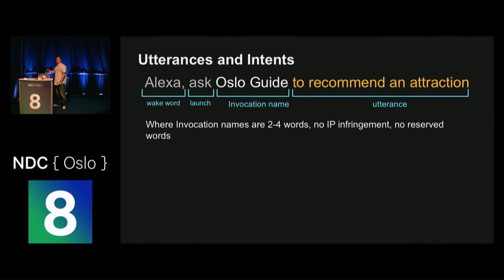And this all gets validated in the interface for you, so it's not anything you need to worry about, like what are the reserved words. It's a pretty minimal list, but you can't use connector words like the or to or an. Those kinds of things are not part of an invocation name. It's just things like Oslo Guide or Games Back, or I'm building a skill called TKO Trivia, right? All of those kinds of things are totally fine to use.